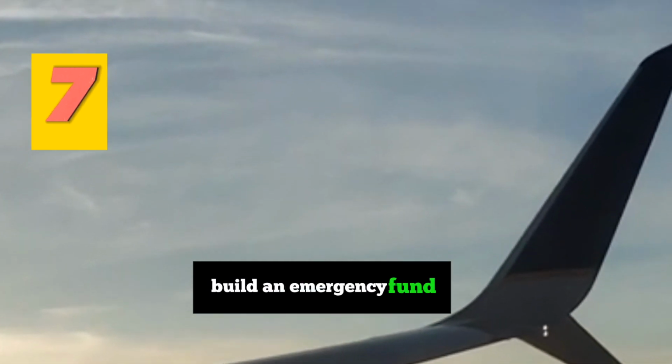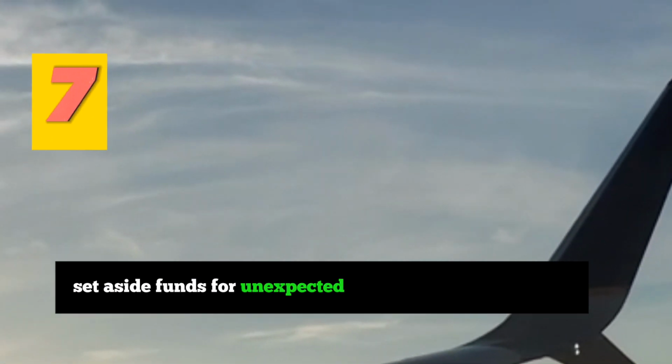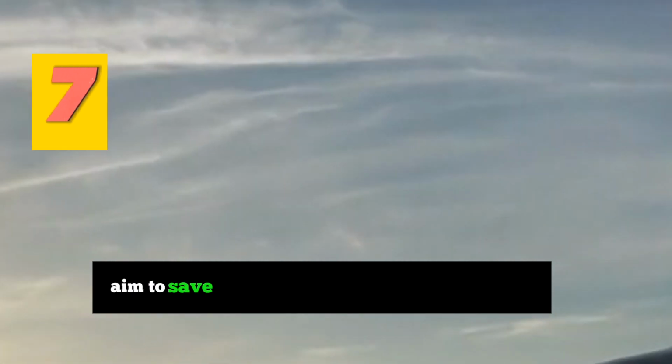Build an emergency fund. Set aside funds for unexpected expenses or emergencies. Aim to save at least 3 to 6 months' worth of living expenses in an easily accessible account.